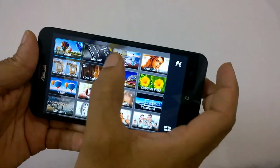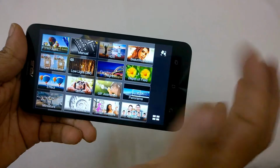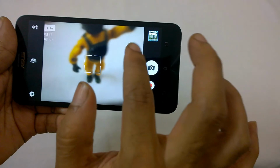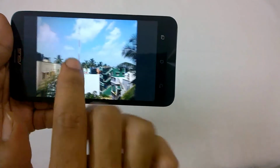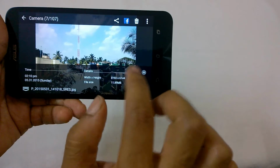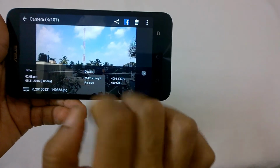So we have the auto mode, and I've already explained the manual mode. HDR mode, you will be familiar with, and beautification mode basically smoothens the skin, and you can choose different levels of smoothening. And this super resolution picture, let me show you a sample here. This one was shot in the super resolution mode. You can see that the resolution is around 50 megapixels here, and the same picture shot in the normal mode leads to around 10 megapixels.